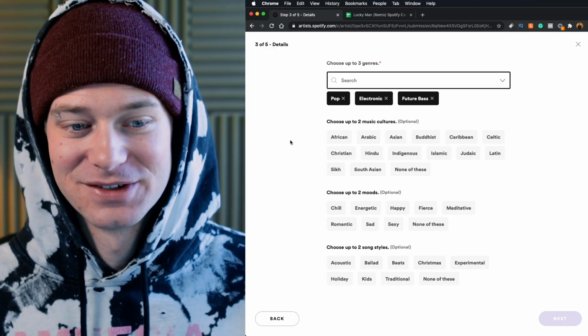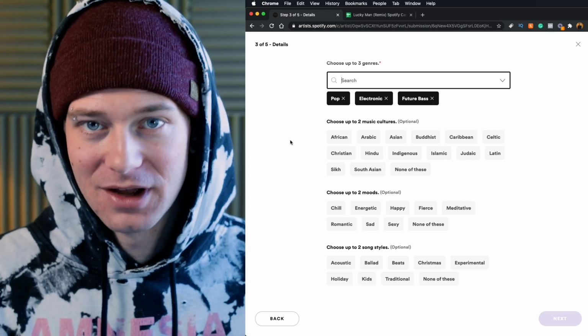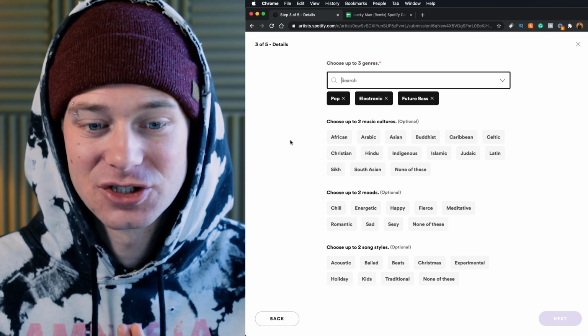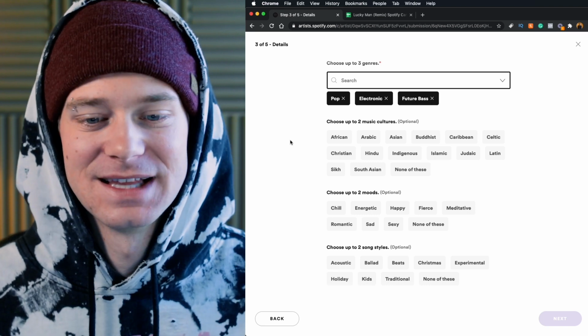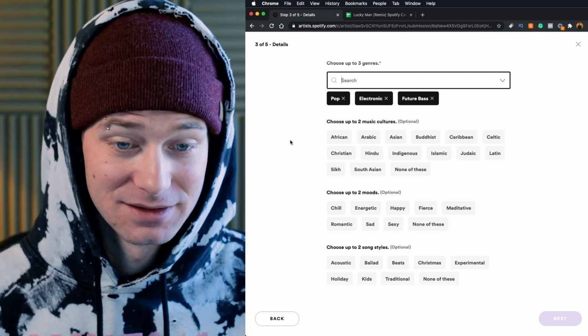Now, if we continue down, you'll see you can choose up to 2 music cultures. Now, if your music isn't a cultural song and doesn't really have anything to do with any culture, leave this blank. You don't have to select these. This is just if you happen to have a cultural song. Now, this song isn't, so I'm gonna leave that one blank.